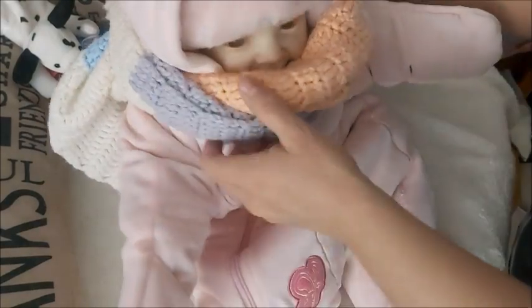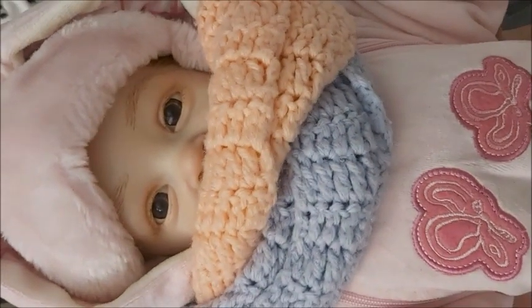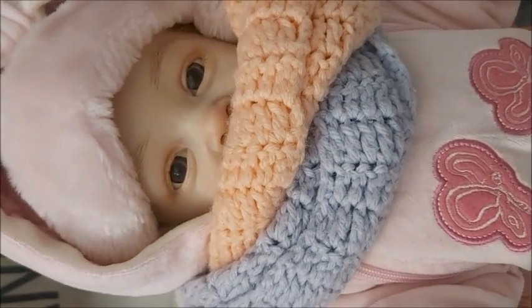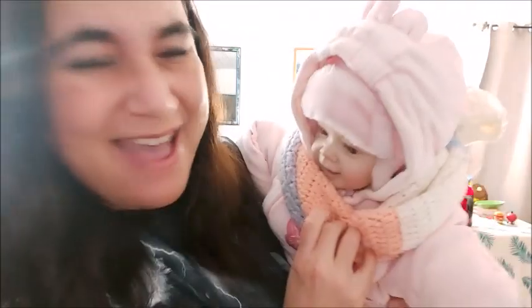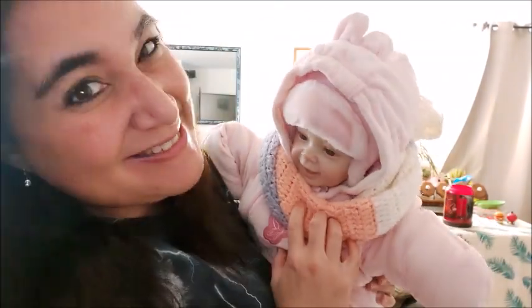Oh my goodness, she is just so cute. She is ready for the snow. Are you happy? She is happy.